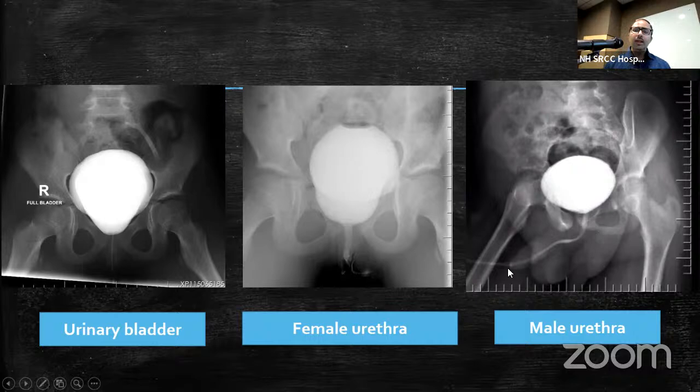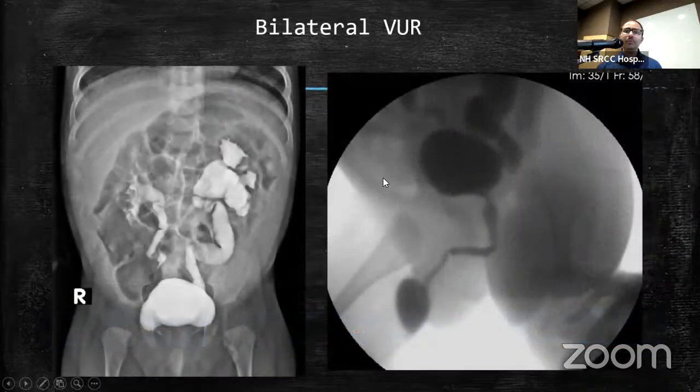This is the normal anatomy in which there is a normal distension and gentle curvature of the urethra between the posterior and the anterior. So these are the normal findings. Now I'll be showing you some pathology.